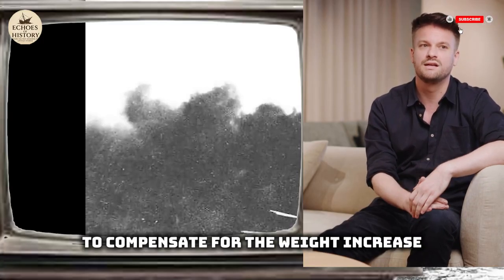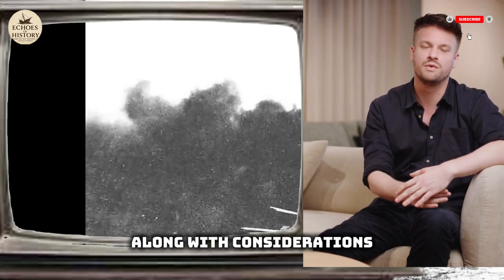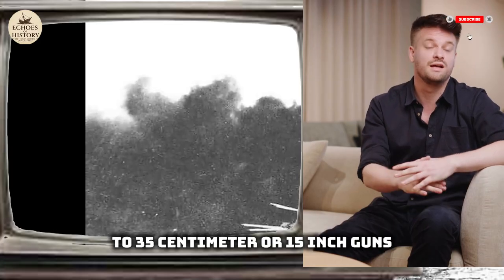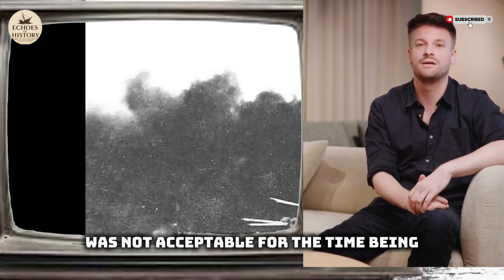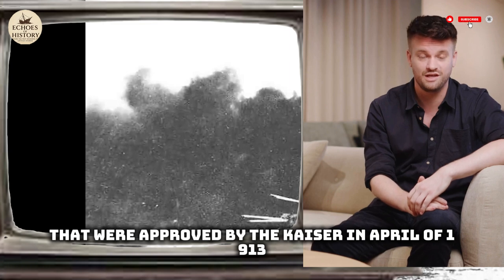Other ideas were taken into consideration for the new ship, like a reduction in the thickness of the bow armor to compensate for the weight increase due to the new turret construction and increased torpedo caliber, along with considerations for an increase in the size of the main battery to 35 centimeter or 15-inch guns, the cost and size.